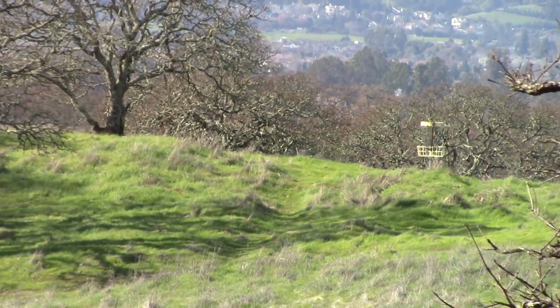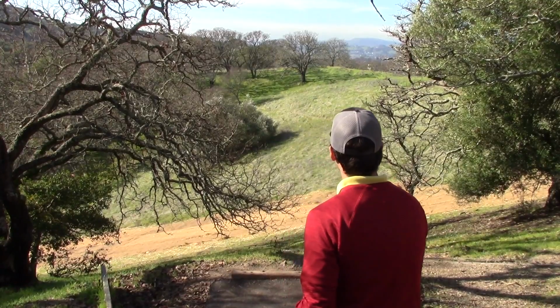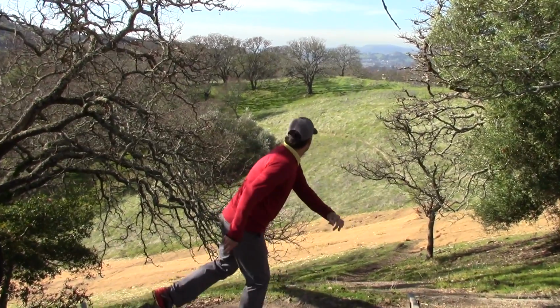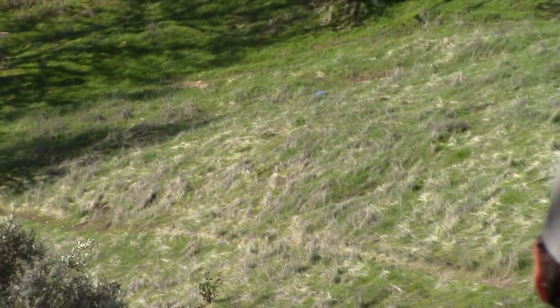That air bounce added about 50 more feet to his flight. Yeah, so it seemed like the wind was pushing up the hill, so I was playing for and sort of anticipating a similar air bounce. Was that the same disc you threw on the first round? No, that was an undertow.